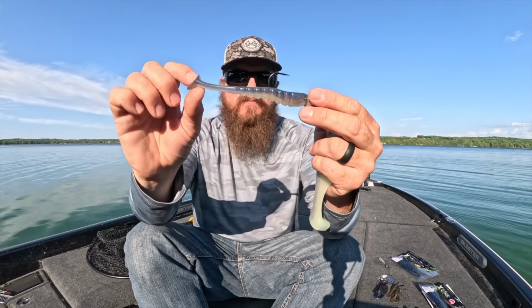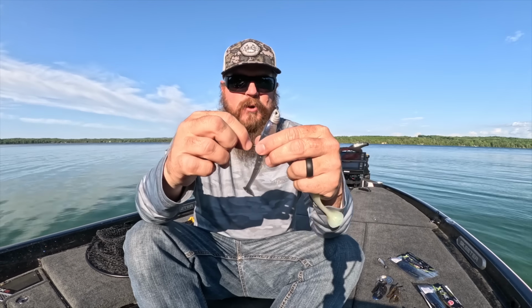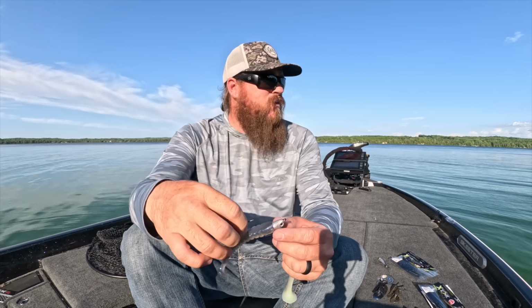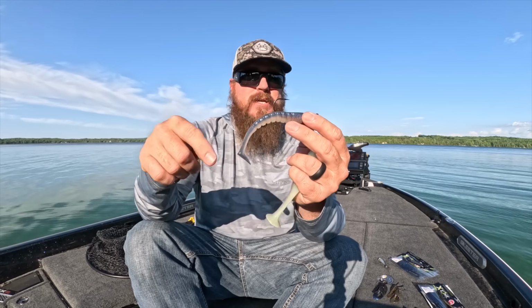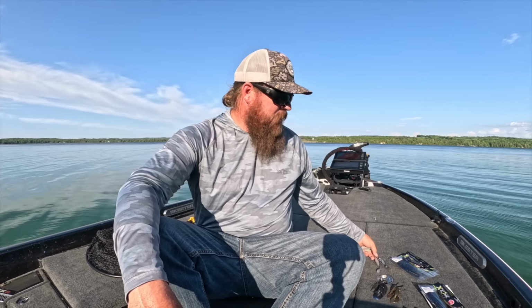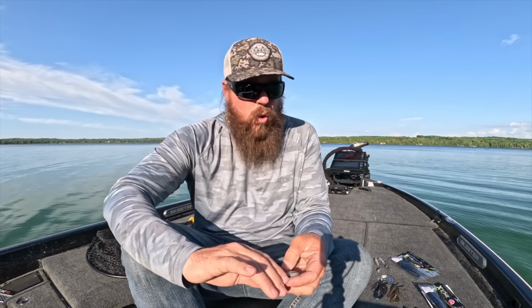I have this paired up to the 4.75 Swammer. I love to just cover water with that this time of year. And if you get a big bite, that hook is going to crack them. I mean, you can hit them as hard as you want to hit them.